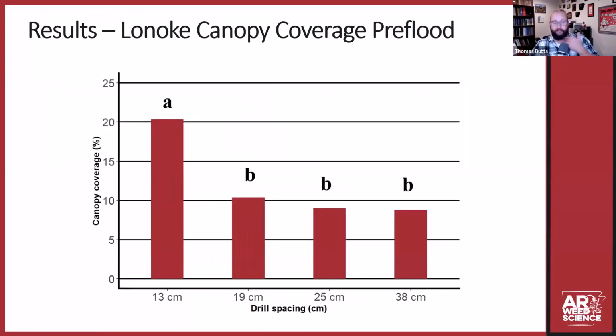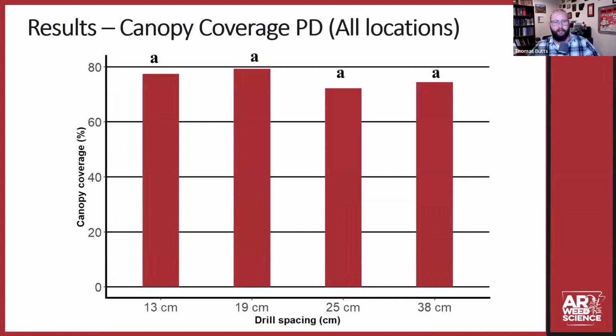If we look at canopy coverage in these different treatments, at the pre-flood stage we didn't see a bed width effect on canopy development, but we did see a drill spacing effect, similar to our other projects, where reduced drill row spacings gave us an increase in rice canopy quicker. What was interesting, though, and this was statistically not different, is that once we got to reproductive, all of these row spacings were able to recover and have the same canopy coverage. So early on, narrower spacings canopy sooner, but by the time we're getting to reproductive, all of these row spacings are able to recover and get about equal canopy coverage.